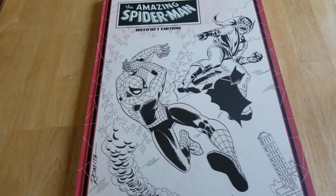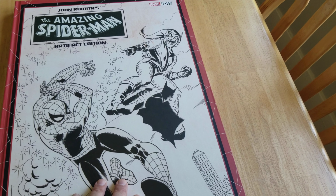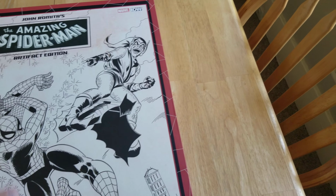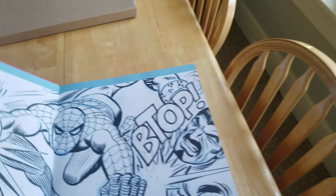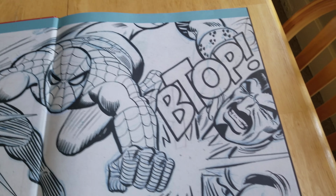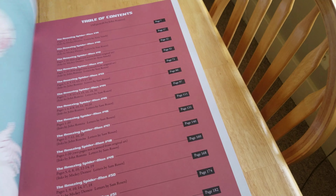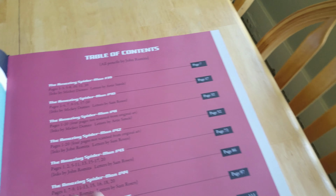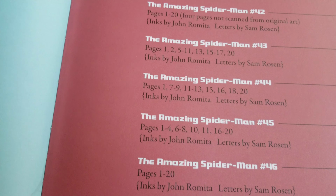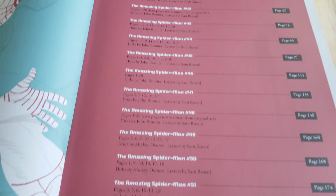All right, so there's the famous cover. I forget, for that magazine, I think it was Spectacular Spider-Man way back when. But let's take a look. Not sure who's inking. I'm not sure if it's Romita inking it himself. I guess these inks, Mickey DeMeo, inks by Romita. It's various different.